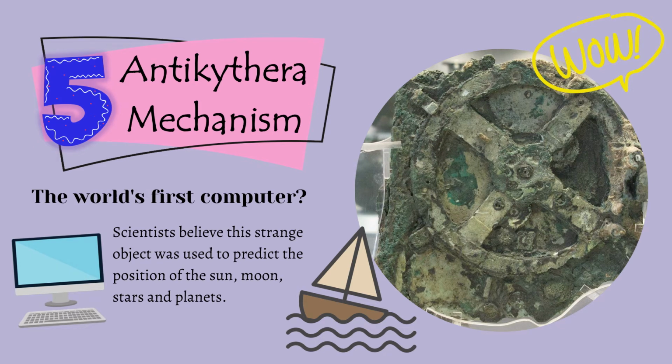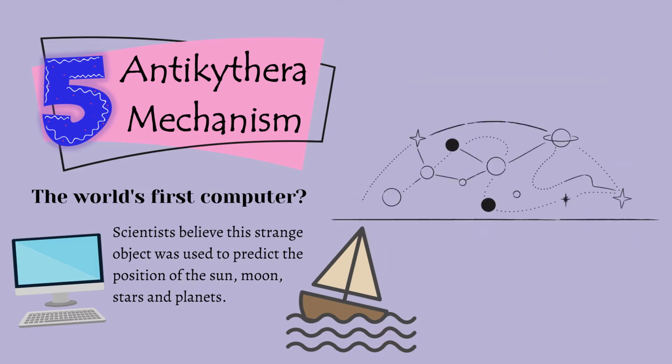It is made up of gears and dials made of bronze and wood, which was preserved through time by the environmental conditions on the floor of the sea. Scientists believe that the device was used to predict the position of the sun, moon, stars, and planets. It even predicted eclipses of the moon and sun.